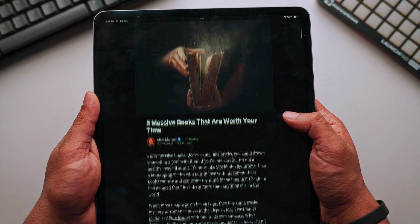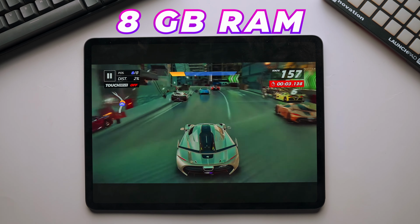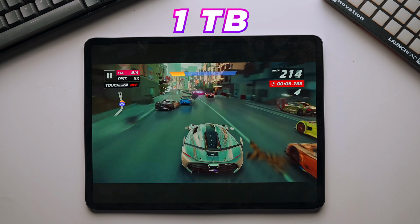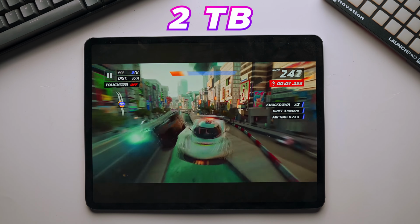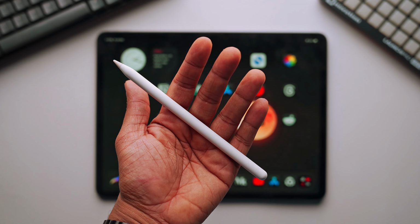The iPad Pro again comes in 4 storage variants, but this time with a twist. The 256 gigs and the 512 gigs variant comes paired up with 8 gigs of RAM, whereas the 1TB and the insane 2TB variant comes paired with 16 gigs of RAM, and your wallet is definitely gonna take a direct hit because of that. And of course, it supports the Apple Pencil Pro, hence you get even lower latency, making it feel like as if you're writing on real paper.